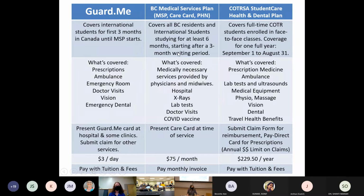Okay? Now, the third type of insurance is our student care health and dental program. This is through your student association, which you're all part of. This covers full-time College of the Rockies students, domestic and international, so the Canadian students as well. It covers them for 1 full year from September 1st to August 31st. But it is only automatically applied to you if you are enrolled in face-to-face classes, at least 3 face-to-face classes.